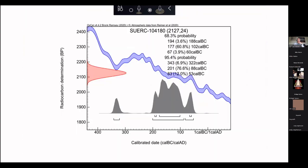So from the middle ditch, this is our radiocarbon date from our fragment of charcoal. And you can see it's actually middle to late Iron Age. This charcoal, it was burnt.